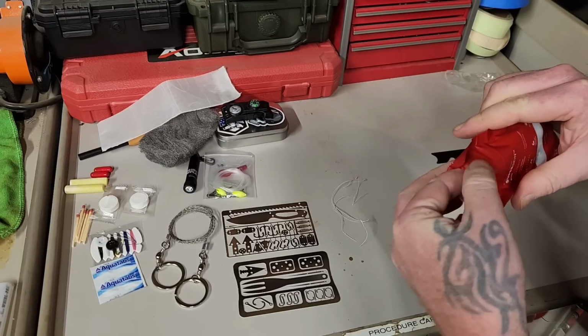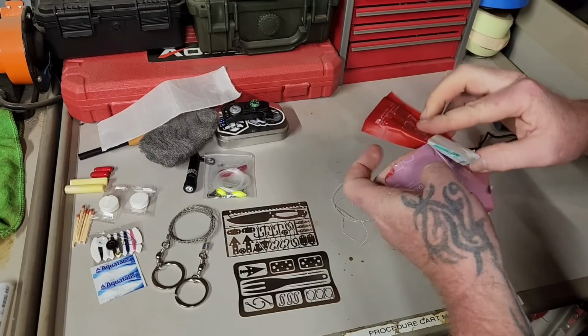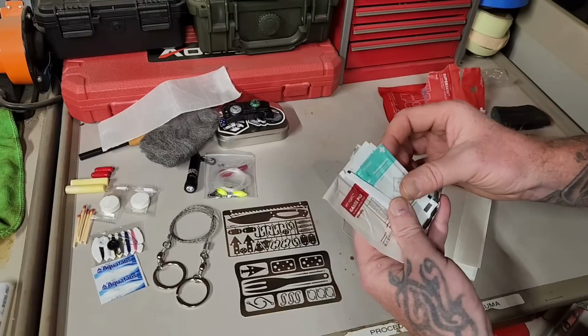She gave me a whole bunch of these things, but I gotta take these out. See if I can open it up better. I don't need them in this. They're gonna be free in here. She gave me these little bitty kits. It comes with like gauze.